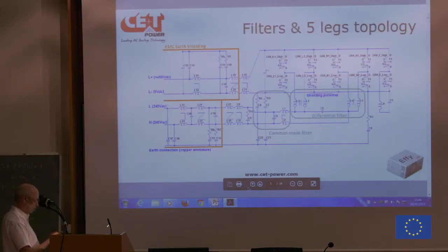I don't know where is the laser. Okay, red button. So here you find the 5 legs, each a half bridge. If you are in power electronics, you know it. So there are 2 in parallel for the neutral point and 2 in parallel for the phase line. And the last leg is actually an active filter.